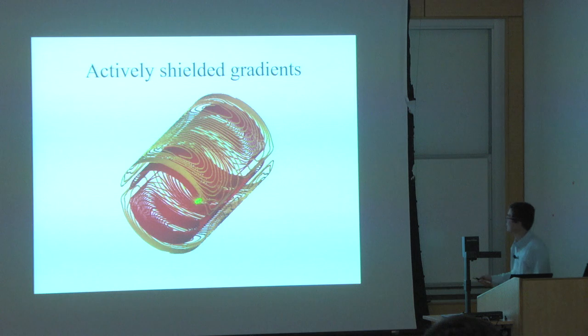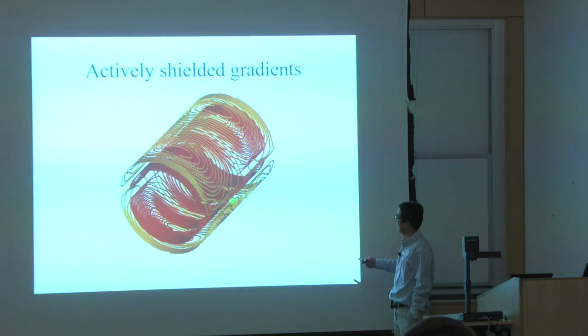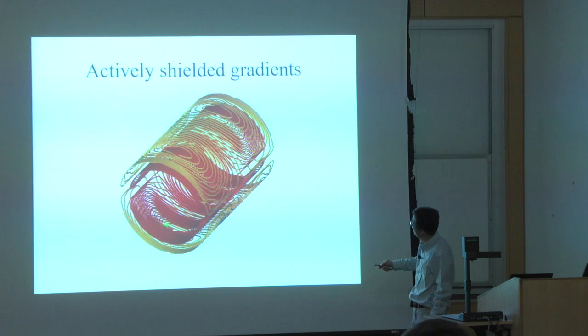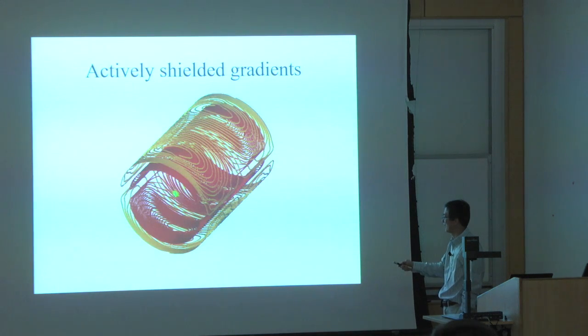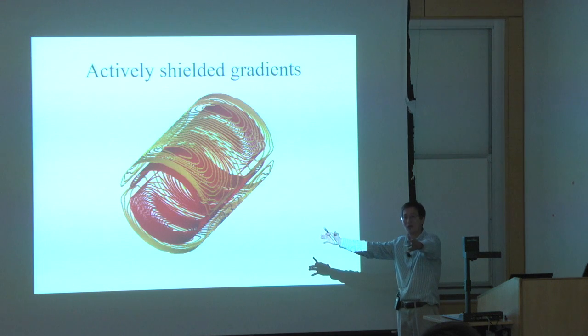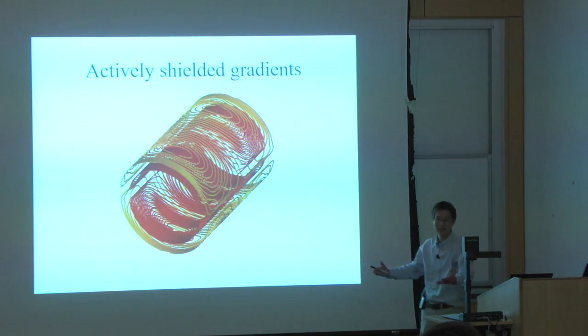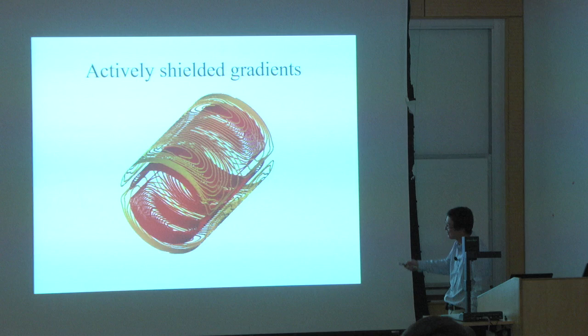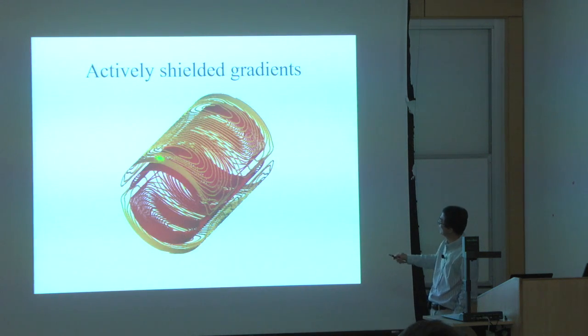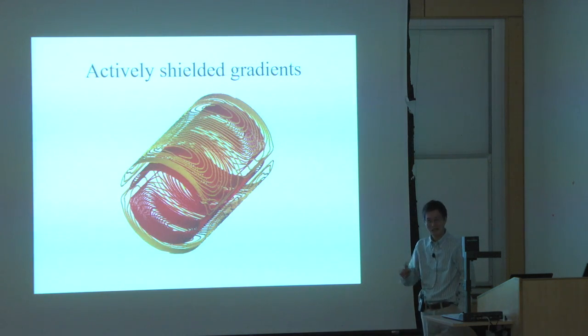Actively shielded gradient. So if you ignore this outer layer, this is what the gradients will look like. This one will generate one of the XY gradients. When you turn this inside shell on and off, it's going to generate a field outside, in the magnet casing, basically. That's going to be the eddy currents. That's a major problem. So Peter Mansfield came up with the idea of active shielding. If you use another current pattern in the opposite direction, then the two fields outside will cancel each other.